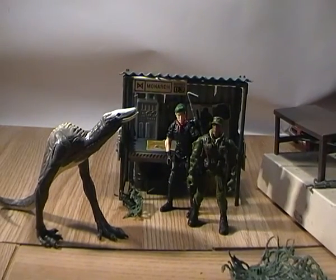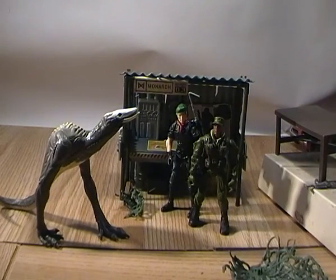Overall, I like this set. For what you're paying, I know it's a bit cheaper in the States. This set is about, I think, $10 in the States, whereas over here it's €17, so it's a bit of a difference. But even saying that, what you get in the set is quite nice.